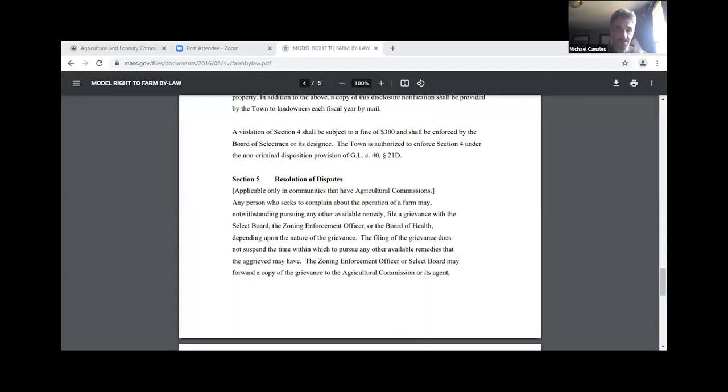So I thought I read something about that. Yes, let me share. So you can see here, section 5, resolution of disputes. Only in communities that have an agricultural commission, any person who seeks a complaint about an operation or farm may, notwithstanding pursuing other remedies, file a grievance with the select board, zoning official, or board of health, depending on the nature of the grievance. But if you have an agricultural commission, that's the one that ends up hearing the grievance instead of the others. So it's you guys. It's us. Which I think is good.